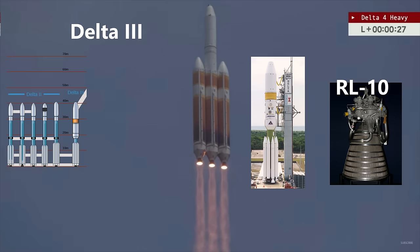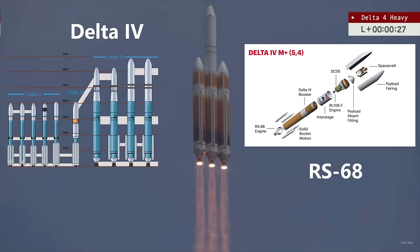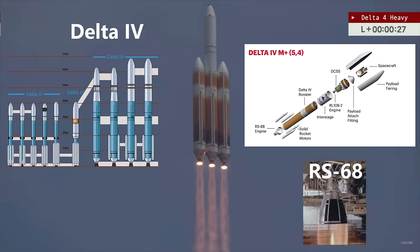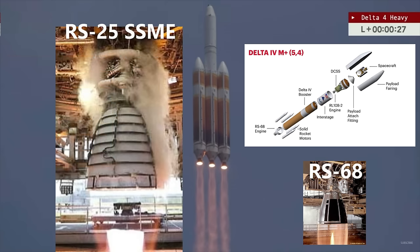Then came the 9000 series Delta IV, which replaced it with a 5-meter diameter liquid hydrogen-fueled booster that used the RS-68 rocket engine. The RS-68 was made as a simpler, more affordable version of the RS-25 Space Shuttle main engines. The Space Shuttle engines were amazingly efficient and are now used on the SLS.